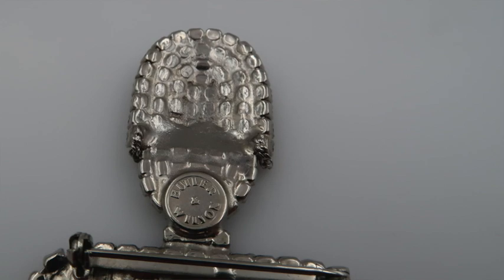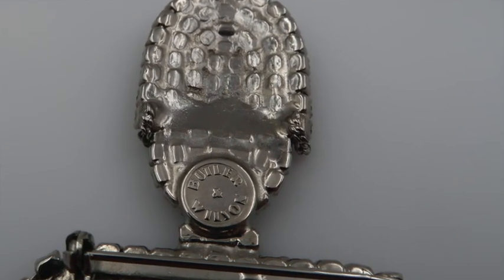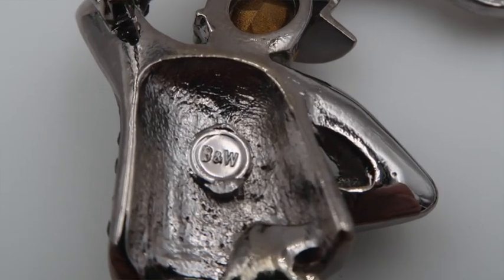But I want to go right to number 2, and that is the signatures. And that's the other thing that's good about collecting this. There's only 2 signatures. It's on a cartouche, a little round disc on the back of the jewelry, and it either is Butler and Wilson completely spelled out, or B and W.